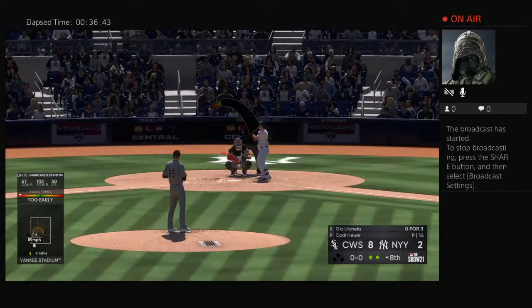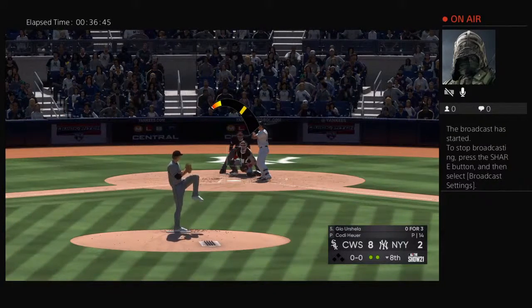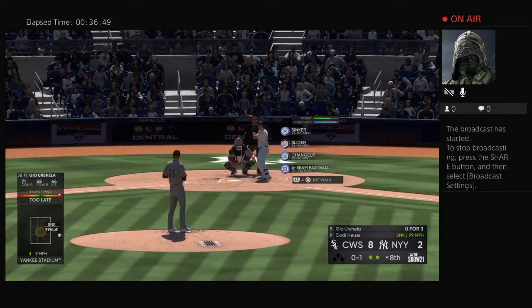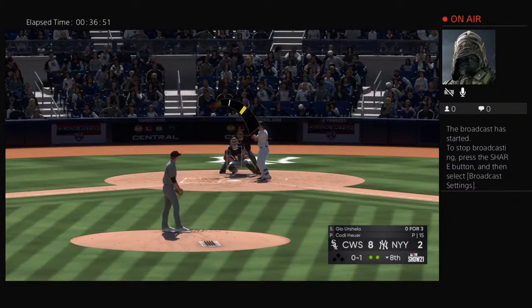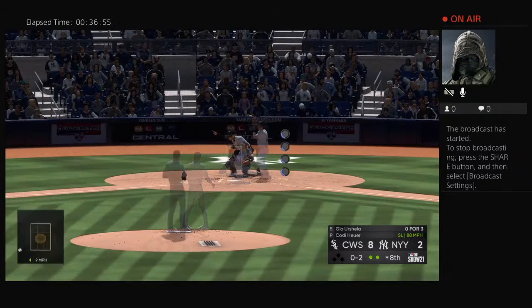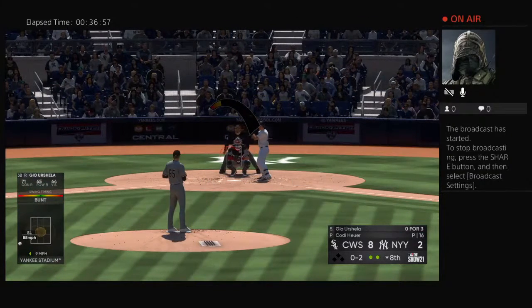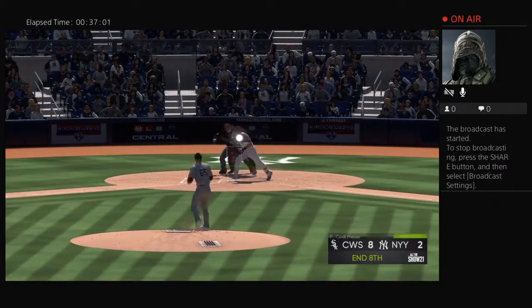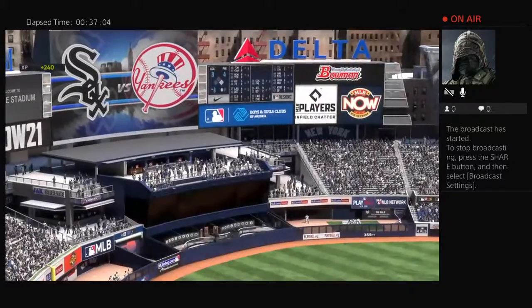Next to hit, Gio Urshela. Hit the ball pretty well in his last at-bat, but it resulted in a line out. Committed to that one a bit too soon as it locks him up for strike 1. Tries to drop one down here, but he misses. Strike 2. Got him! And he goes down on strikes for the 3rd time.